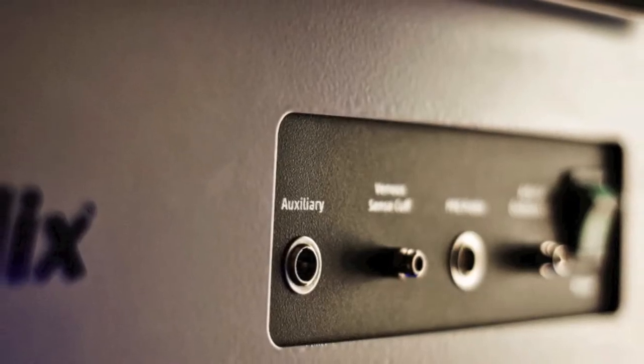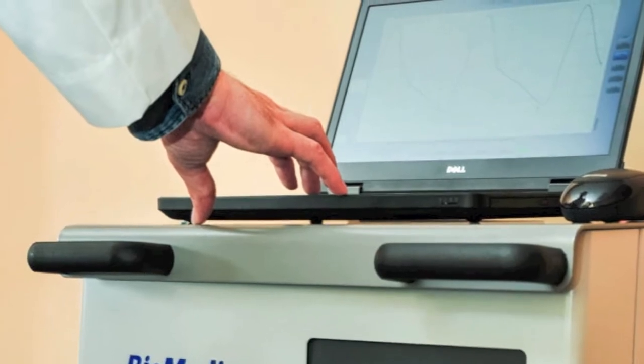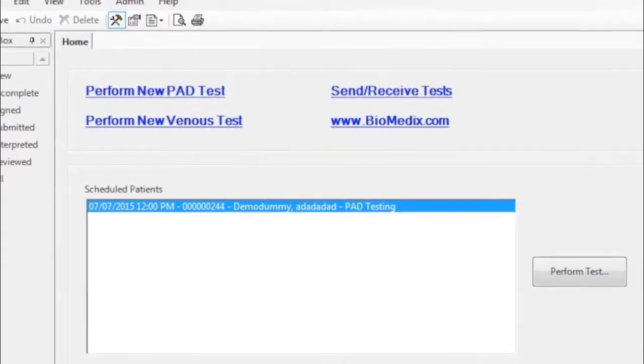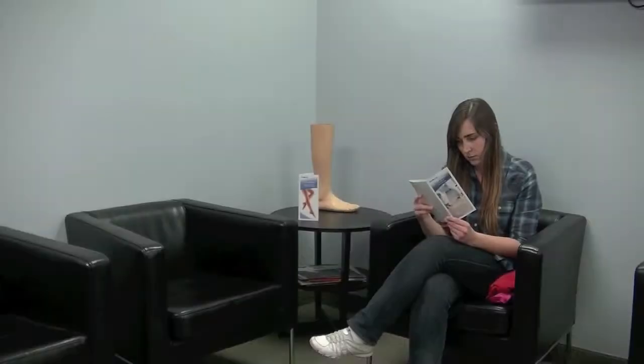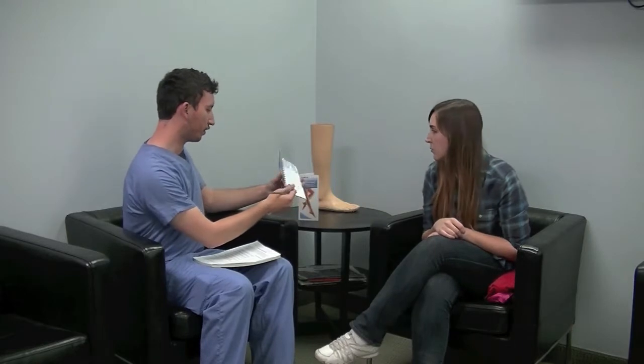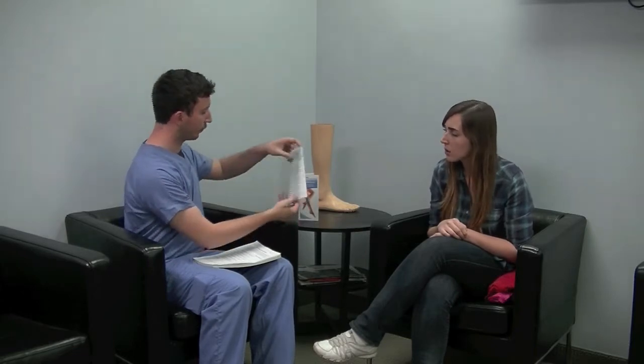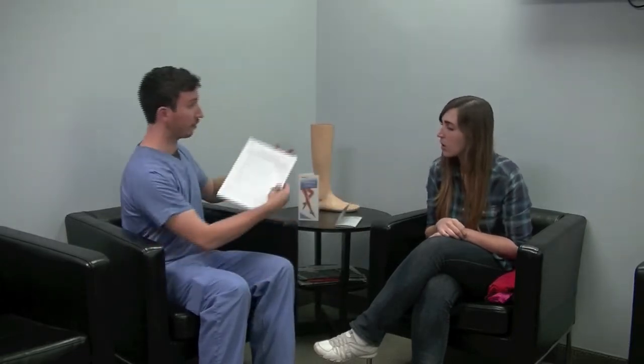The Biomedics non-invasive arterial testing technology is designed to detect peripheral artery disease in a variety of frontline care settings. Keeping educational materials in the waiting room is a great way to encourage patients to start a conversation about any symptoms they may be experiencing. In the waiting room, patients can complete a brief patient questionnaire supplied with the testing system.